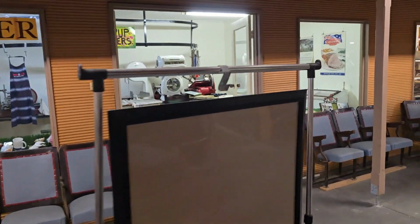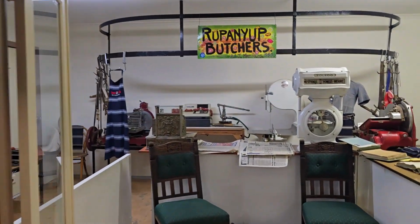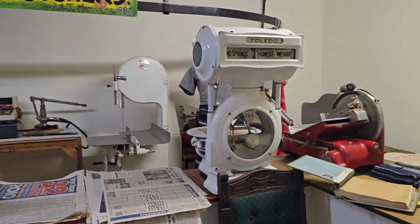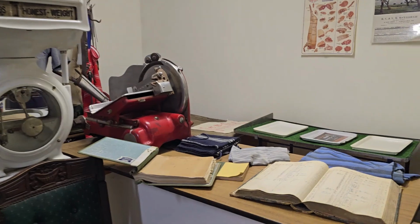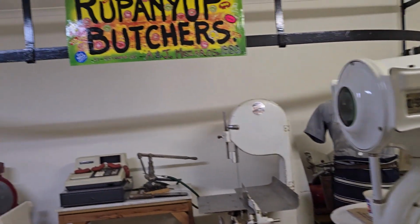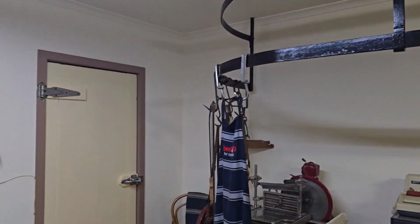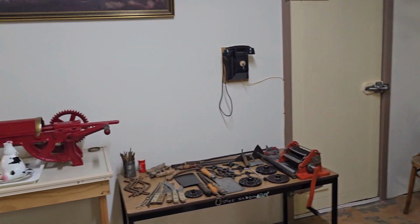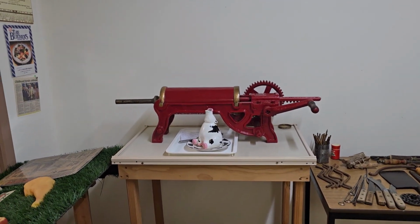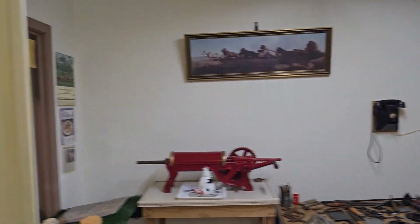Back over this side, we have butchers. And more typical scenes you'd see in a butcher, the old meat saw at the back there, scales of course, a meat slicer. Really nicely done up. Even the big rails at the back where they had the hooks on them for hanging up the carcasses. Oh, I'm not sure what that machine is. Maybe a sausage maker. Don't know. And the telephone, so you can ring the other stores.